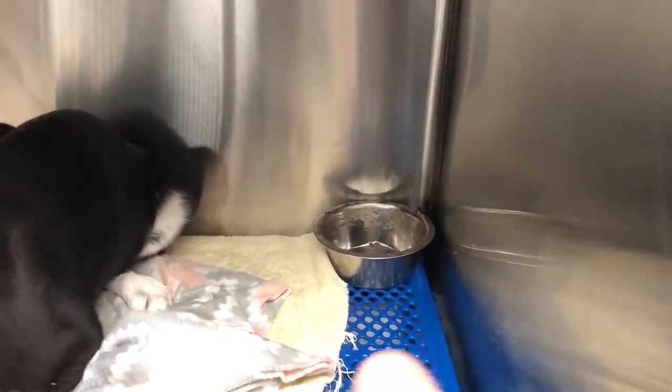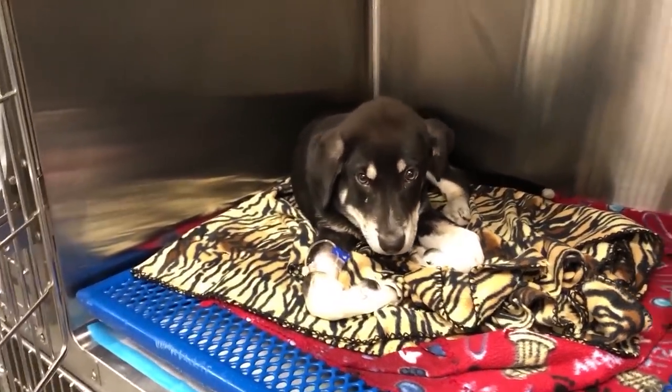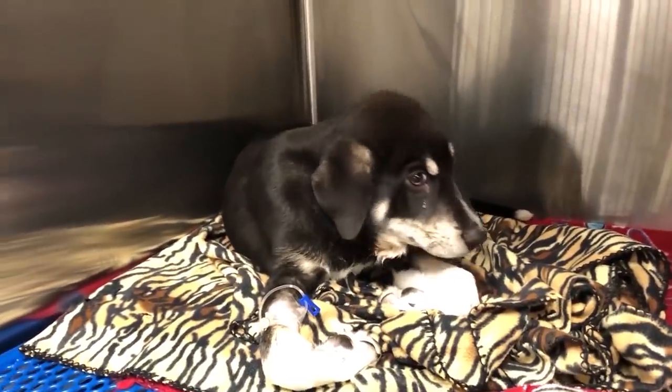Fergus here this morning, day two. We're gonna pull his catheter. He's eating like a champ. So we're gonna switch him to oral meds and go from there. We're also gonna do some pain meds and antibiotics.